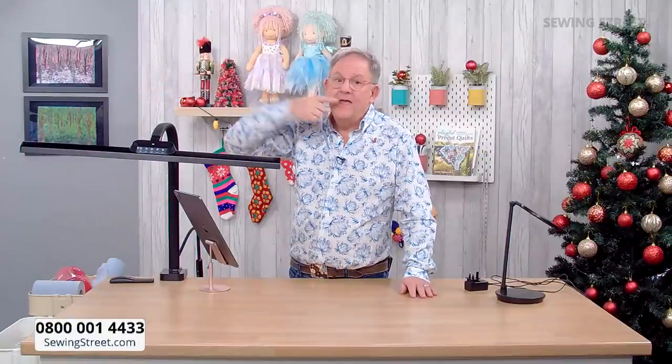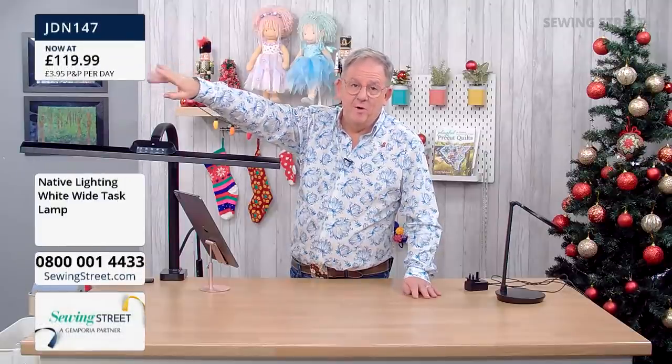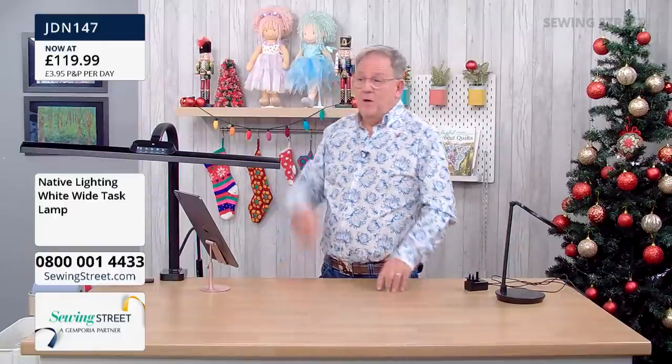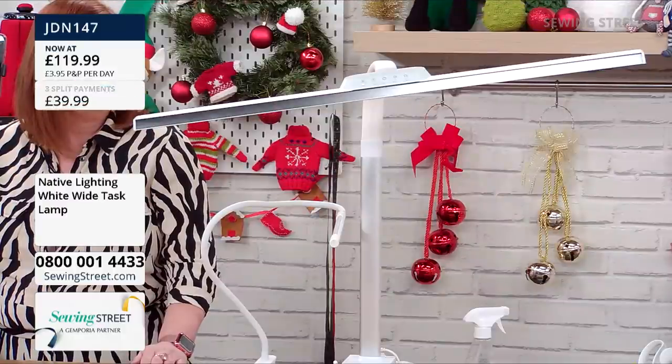Okay, the white task lamp you've got there. In the white, I'm just going to check how we're doing on that one. Very, very popular today. Five left of those, the white one over there. I've got it in black here, but the white one is only five left now.